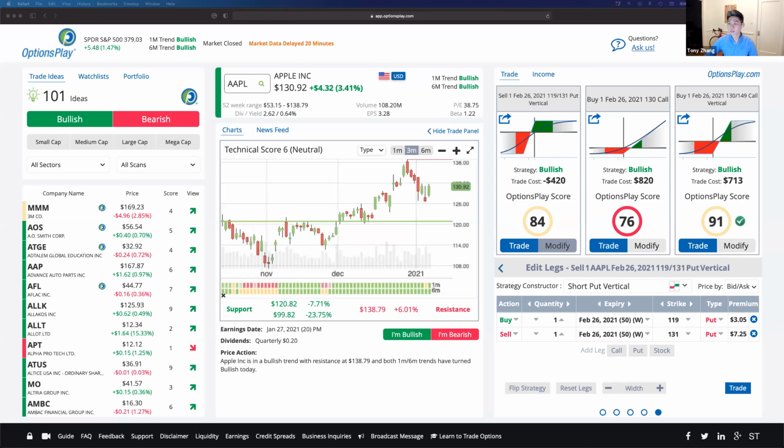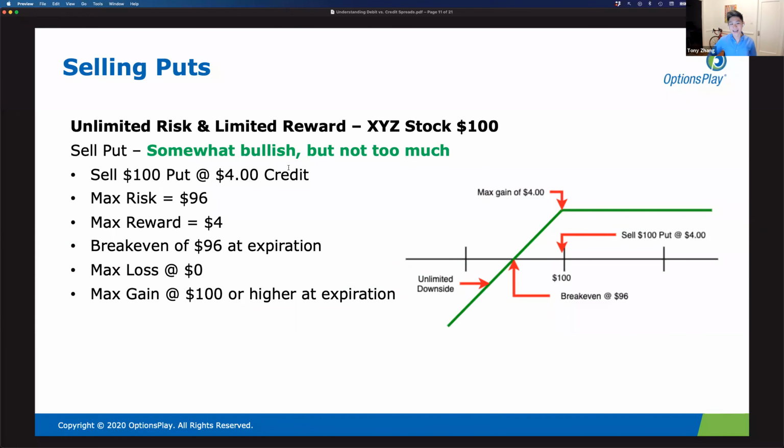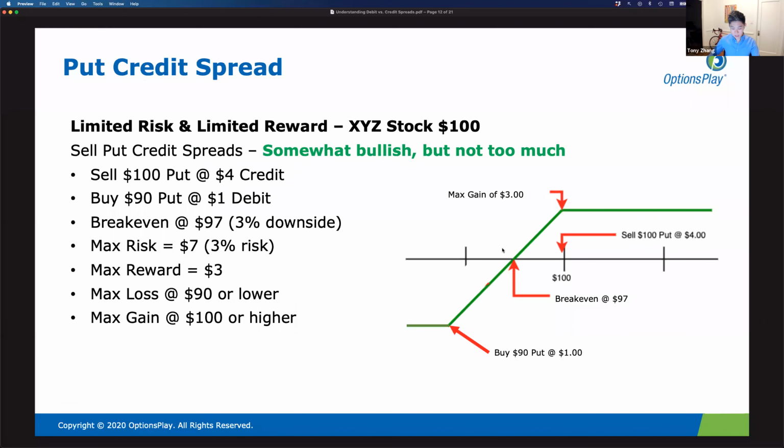Mark is asking, on the credit spreads, how would you exercise? Exit the $90 put at expiration if the stock fell below 97? So Mark, generally speaking, you don't exercise any of these strategies. If the stock goes below 97, you would simply close out the spread as a whole. You don't want to exercise. It doesn't help you by exercising early. You don't gain anything from that. You actually lose money when you exercise early. There's no economic advantage to ever exercising early.